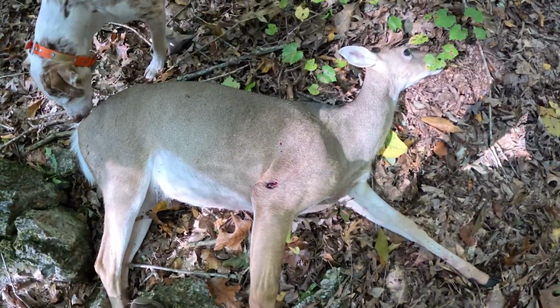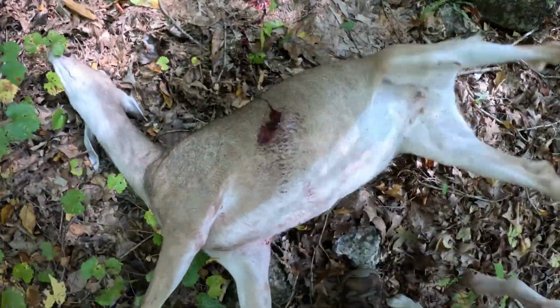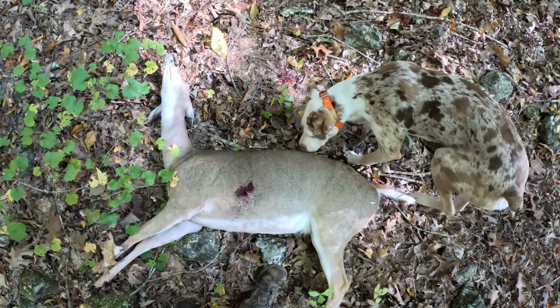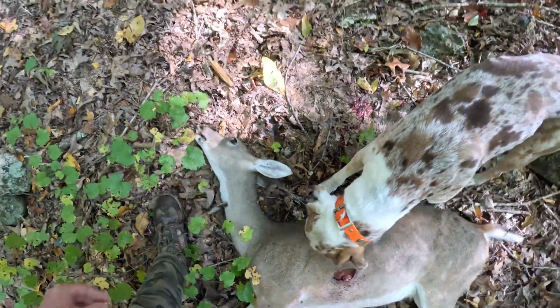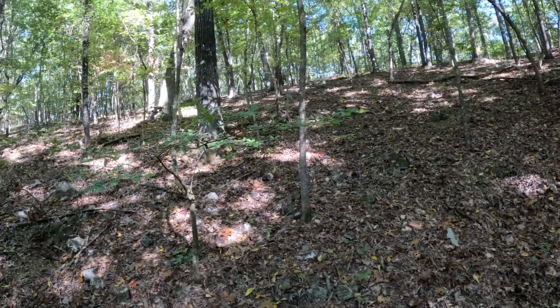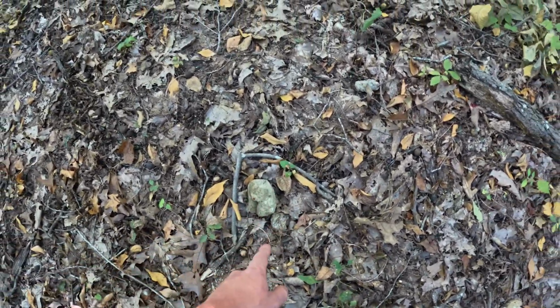Oh, let's see. That would be the exit. There's the entrance. Pretty good shot. Got both lungs for sure. Big healthy doe. Now I've got to drag her back up this steep hill. It's gonna be kind of rough, but I'm gonna get this one drug up here and then go look for the other one. Just starting to track this second one.